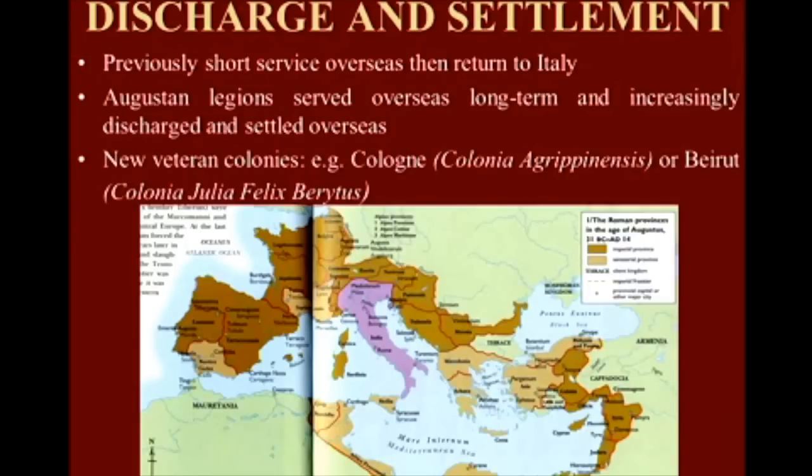Now, with legions that are stationed in distant provinces up on the Rhine or along the Danube or on the Euphrates in Syria or in Egypt, after 25 years service, if you've enrolled when you're 17 or 18 years old, your entire adult life has been spent in the army in a province. They're not allowed to officially marry, but Roman soldiers have wives and children. They don't want to go home.